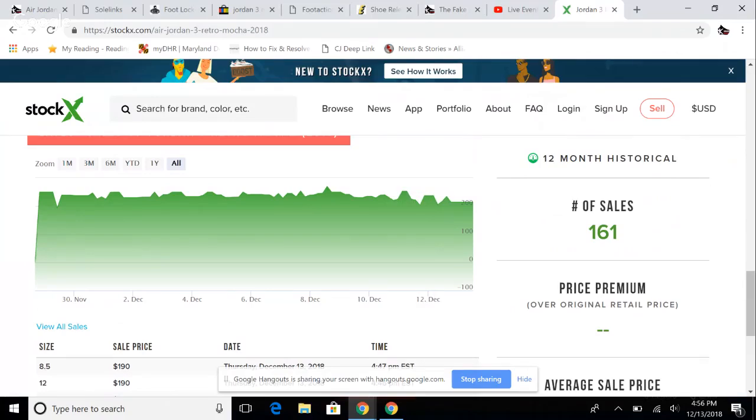It's a shoe that's lukewarm in the sense that some people just really like it. Some people just hate the shoe. I like the shoe. So I'm not going to pay 190 for them though. I'm going to wait to see if I can get them on sale somewhere, because I ain't got that kind of money to be spending.